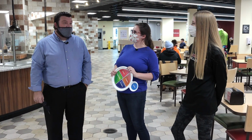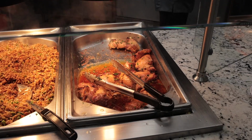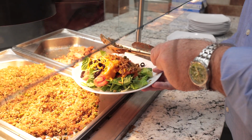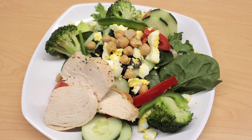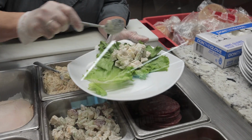It happens all the time. I suggest it. It gives you so many more options rather than just walking up to a station and taking the one plate from that station. I know myself, when I eat in the dining hall, if I made a salad, and then if there was a protein on another station that I would like, I'll go to that station and get that protein on my salad, or a scoop of tuna salad or chicken salad, and I suggest it.